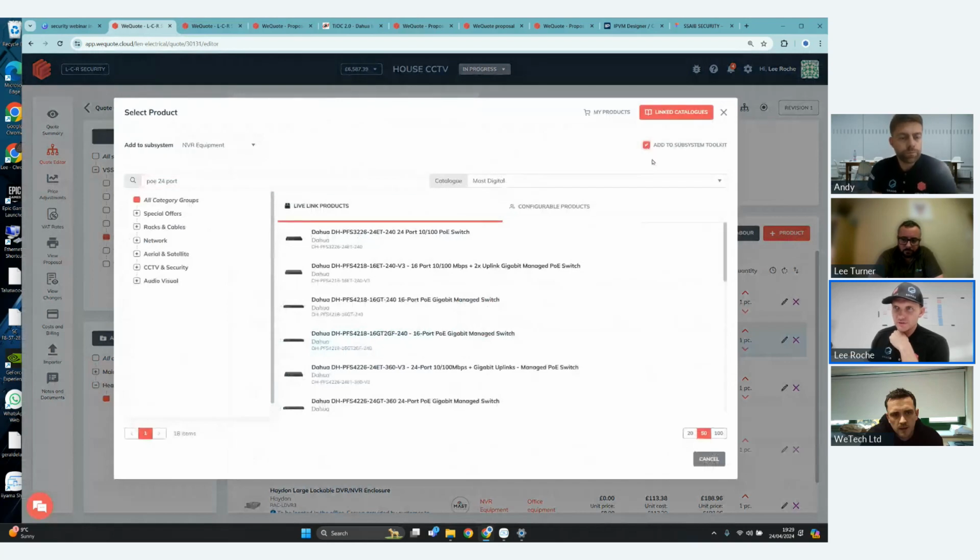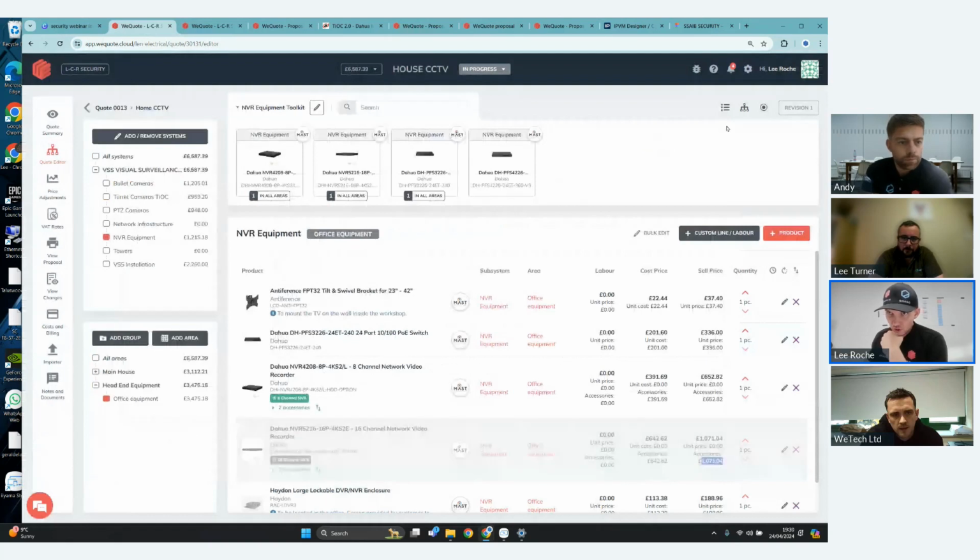So if you don't want things to just keep adding into your favorites box, you just want to add them randomly just for that job, you just untick that and it will stay unticked then, depending on what its previous state was. There's also this little button up here, which is very good, which is then showing all of the products.